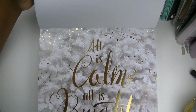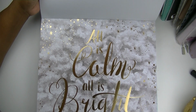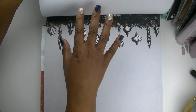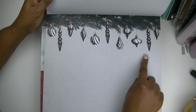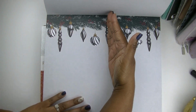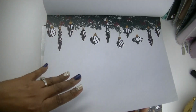Okay, then you've got All Is Calm. Trying to fit it on my desk, y'all. All Is Calm, All Is Bright. You got 2 of those. Look at this. OMG. Could you imagine cutting this down for an A5 and then journaling here, or putting a beautiful family photo there? Ooh, pretty. 2 sheets of that.